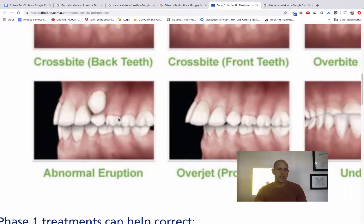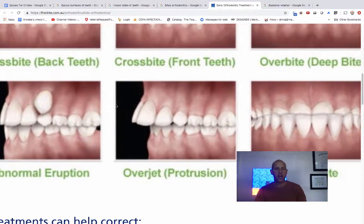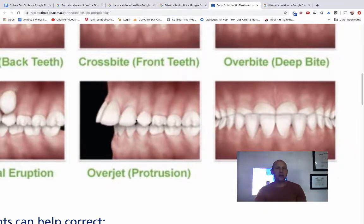This is called an ectopic eruption. Anytime you have a tooth that is coming in a position that's out of the normal, really high up, we call that an ectopic eruption. This is called overjet. This is basically like buck teeth. When the teeth in the front are too far forward, we call that overjet.